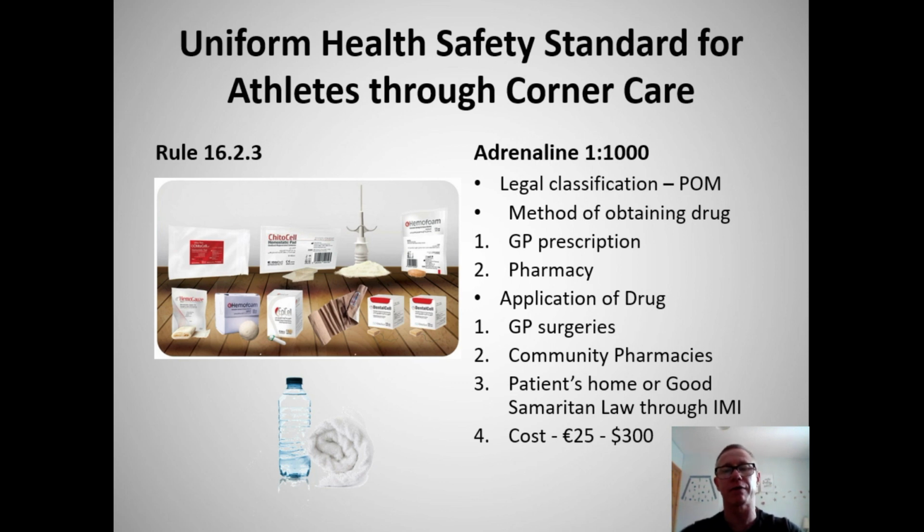Okay, so the legal classification of the drug is prescription-only medication. The method of obtaining the drug is through your GP, through prescription, who gives it to you to use for symptoms that you've shown. In other words, if you suffered from anaphylactic shock through eating peanuts, or you had asthma or something like that, they may then prescribe you an EpiPen, which you would use intramuscularly. So it's like a one-time shot. You put it into the muscle, and that's it. So basically that's the context in which it's used, intramuscular use.